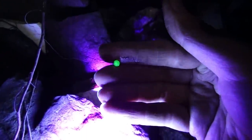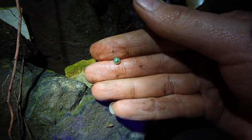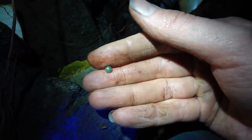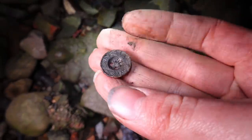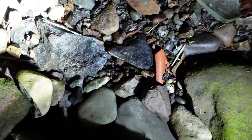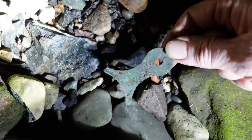Radioactive beads. What more could you want? How cool is that? I wonder what colour it is. I can't tell. Okay, it looks like it's a kind of green colour. Cool. It's a little brass button just waiting for me on top of this rock. Thank you very much. What's this? I'm not sure, but I like it.